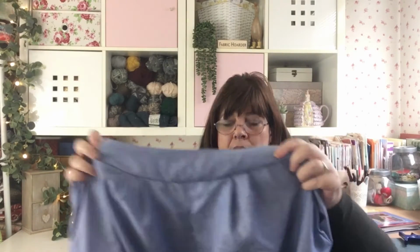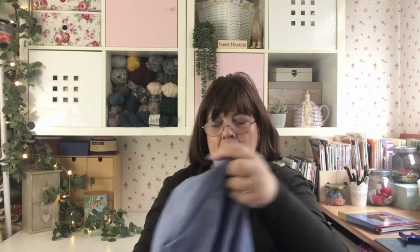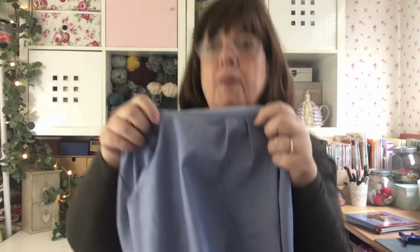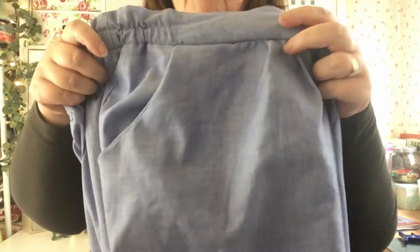So I like these because at the front, they don't look so good because they need a good iron, but at the front it's a straight band, okay, and then the back is elasticated. So I particularly like the front, and I'll bring it up a little bit closer. What I like about the front is this pocket they have on.